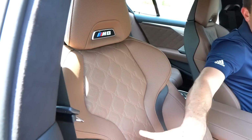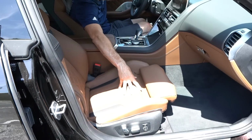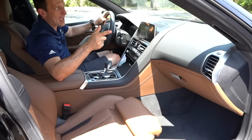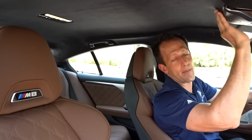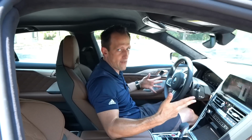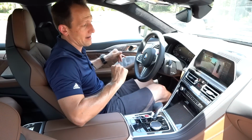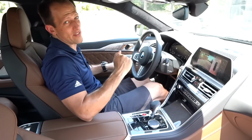Love the stitch work. 16-way positionable seat, obviously full electric for the passenger and the driver. This one also has the optional Alcantara headliner, and it's incredibly soft, man. This material is so soft and just really elevates the level of fit and finish in here. Everywhere you look, well done by BMW. But why don't you come over to the business end? I want to show you behind the wheel of this M8.